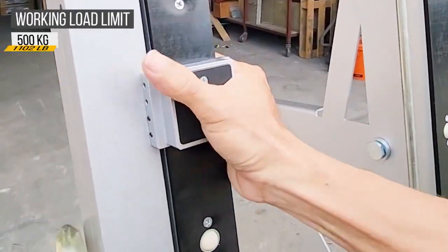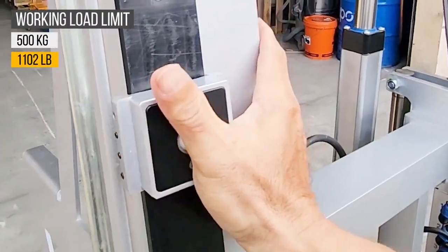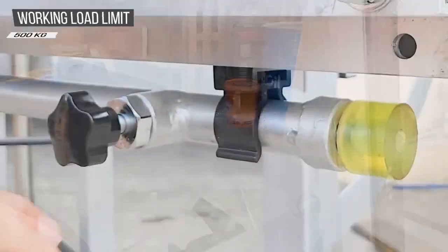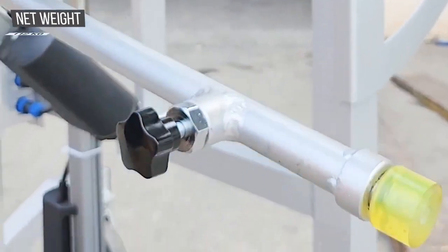The array of transfer bearings integrated into the frame is crucial to its functionality, which allows countertops to roll smoothly into position, minimizing friction and strain.